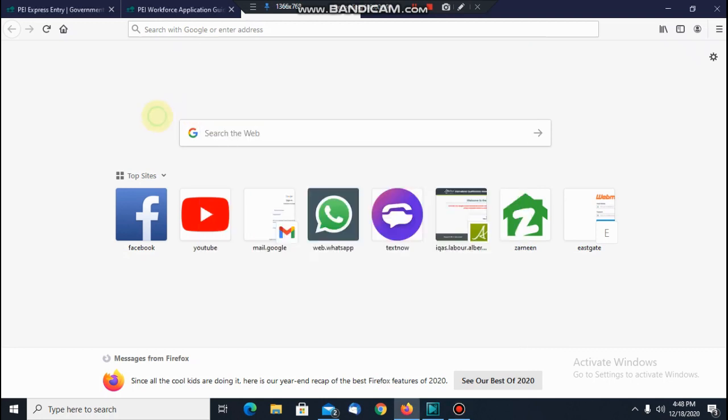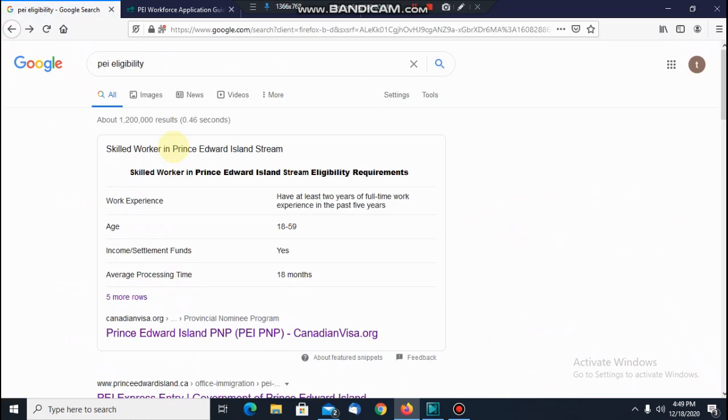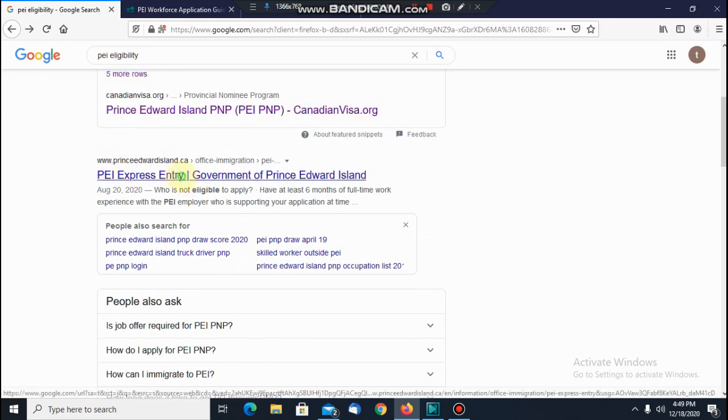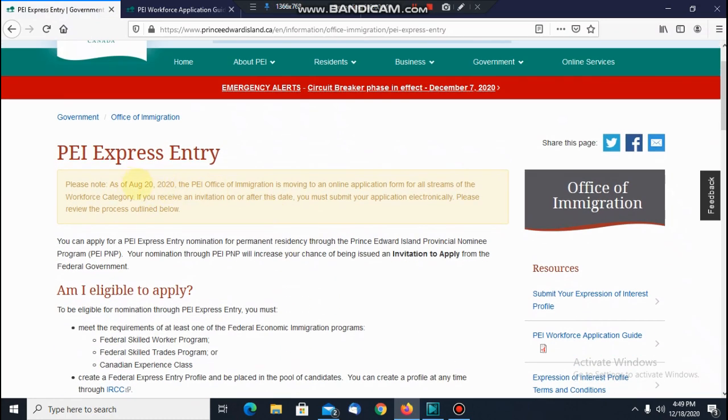So I will discuss today about the Prince Edward Island, and how to check your eligibility. I already opened it, so I can show you how to open this page. You have to search for PEI eligibility, and then the official website is princeedwardisland.ca. You have to open this, and it was last updated on 20 August 2020.